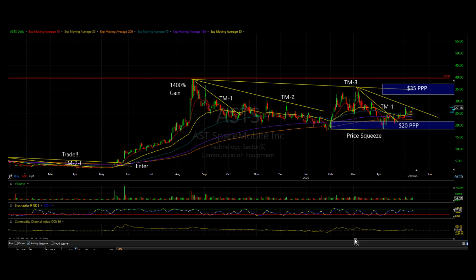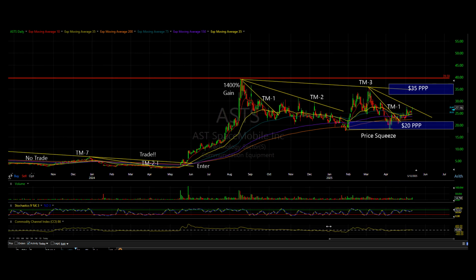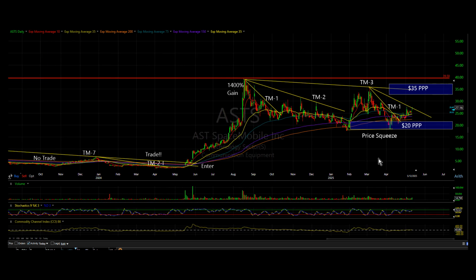ASTS, pretty good stock right now. It's got a lot of momentum traders following this particular stock, and again, good cycle action, good price squeeze setup on that, and I'll get some price targets when we come back here.